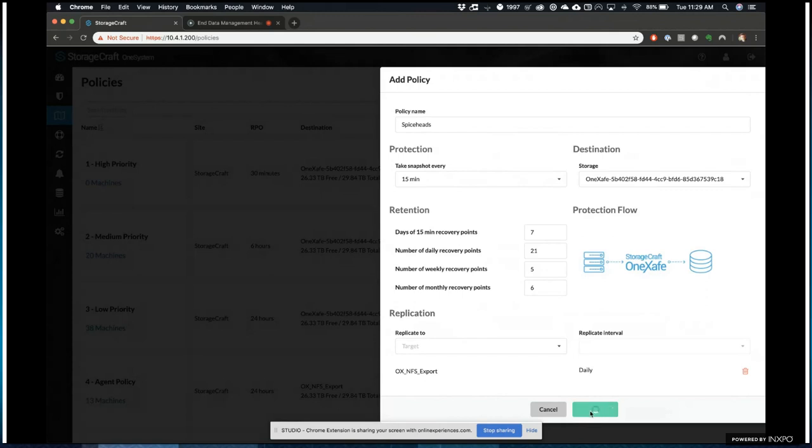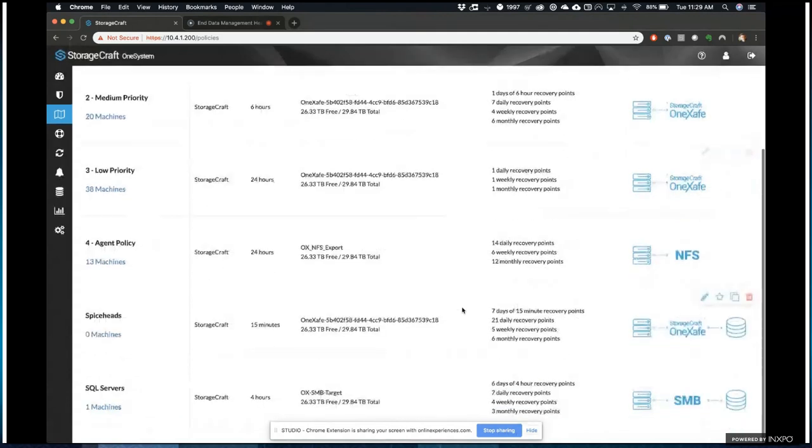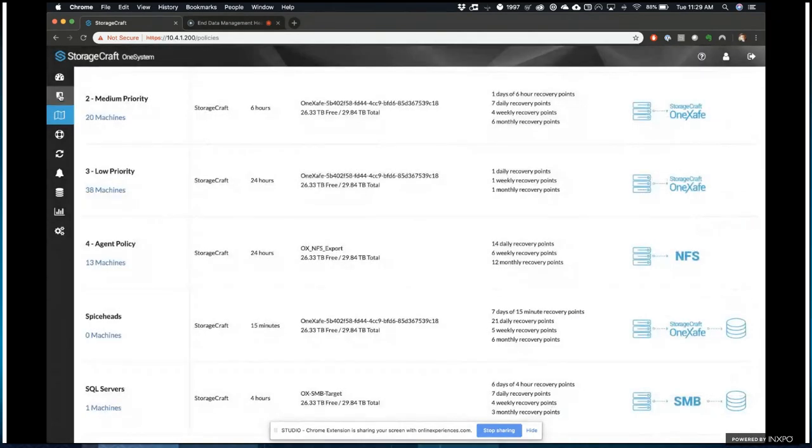Now I've just created a policy in a few clicks that I can apply to any number of virtual machines. If I want to edit the policy, I can do that easily. But if I'm going to apply this to a number of machines, I'm going to look to my protection.